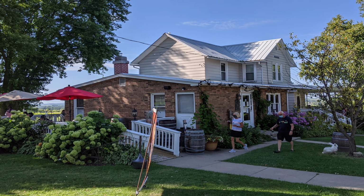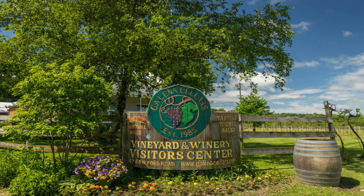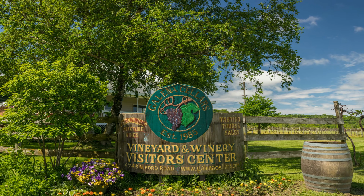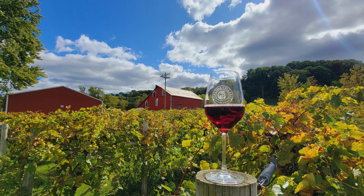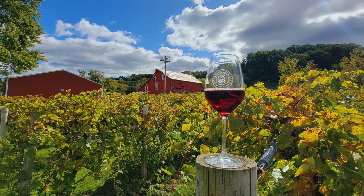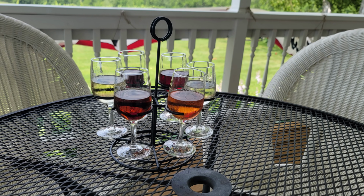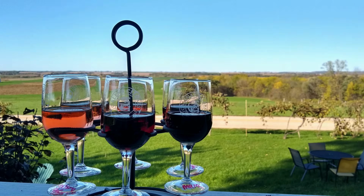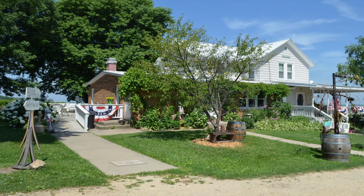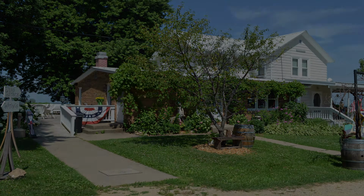Wine tasting experience. Visitors to Galena Cellars can enjoy guided wine tastings, where they can sample a selection of wines produced at the vineyard. The tasting room offers an inviting atmosphere where guests can learn about the winemaking process while savoring different varieties. Some popular wines include Chardonnay, a crisp white wine with notes of apple and citrus; Cabernet Sauvignon, a full-bodied red wine with rich flavors of dark fruit and oak; and Sweet Red, a fruity wine that appeals to those who prefer sweeter options.